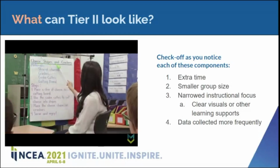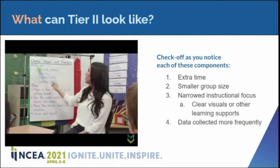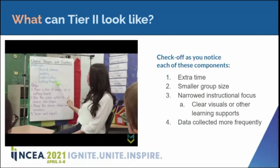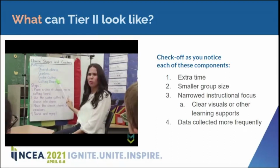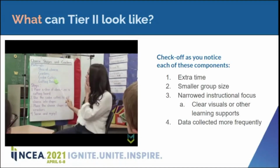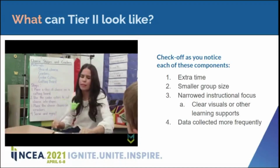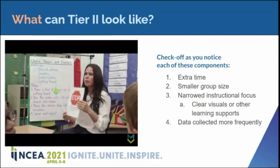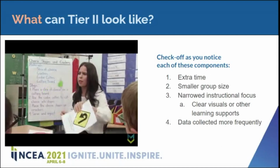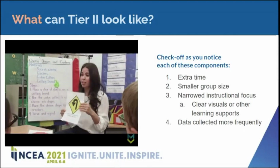Cheese shapes and crackers. Materials: slice of cheese, crackers, cookie cutters, cooking board. What? Cooking board? I don't know what a cooking board is. I do. That doesn't make sense to me. I'm going to go back and read it. I have to stop. It didn't make sense. Cooking board? I've got to go back and reread and make it make sense.